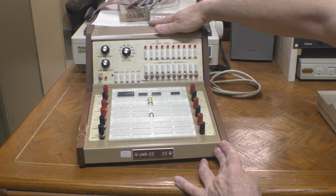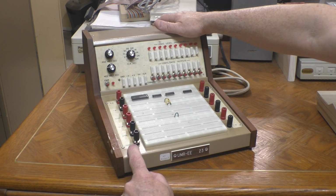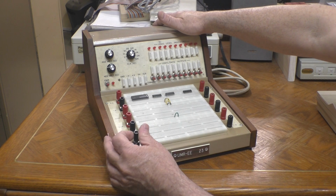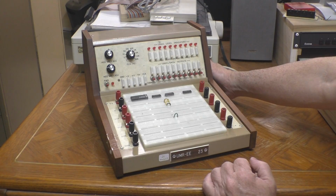I just thought this was the coolest thing with the wood sides and all. And a friend of mine who went to the university I work at, he went there back in the day and he actually used these in his classes. This would be interesting to clean up and use that to build some projects on.